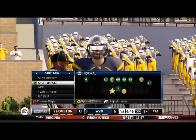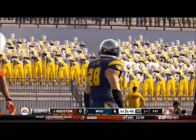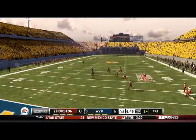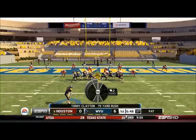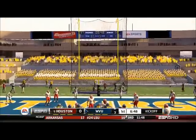What a great, great run. A real display of all the tools that he brings to the table. He makes the PAT.